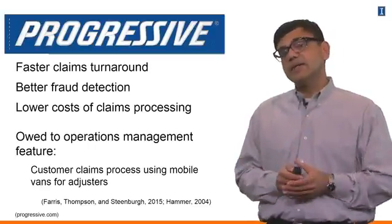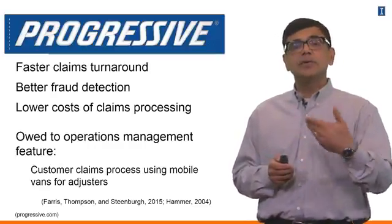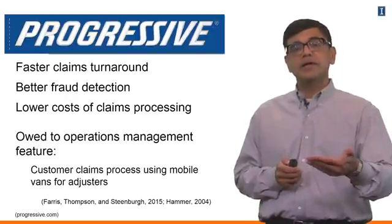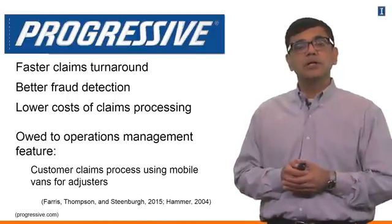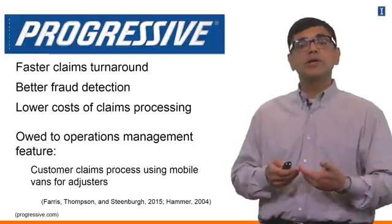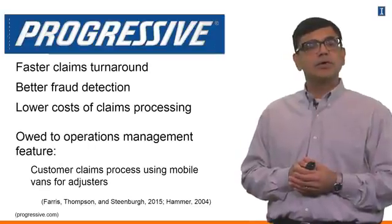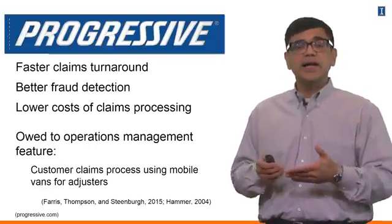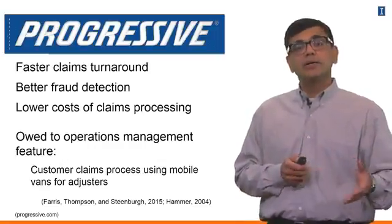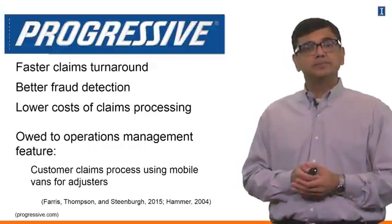Now, Progressive has done a number of other things that are remotely related to operations. So, for example, when you go online to buy insurance, they give you the rates of competitors, and they're the first company who started doing that. That helps customers make their decisions quicker, whether they want to buy from Progressive or from elsewhere. They also have the idea nowadays of tracking your use of your vehicle in order to give you better rates based on your driving habits.